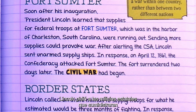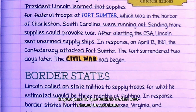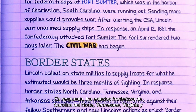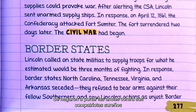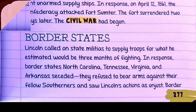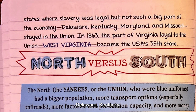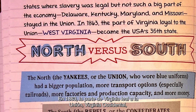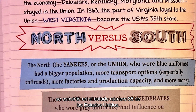Border states. Lincoln called on state militias to supply troops for what he estimated would be 3 months of fighting. In response, border states North Carolina, Tennessee, Virginia, and Arkansas seceded. They refused to bear arms against their fellow Southerners and saw Lincoln's actions as unjust. Border states where slavery was legal, but not such a big part of the economy, Delaware, Kentucky, Maryland, and Missouri, stayed in the Union. In 1863, the part of Virginia loyal to the Union, West Virginia, became the U.S.'s 35th state.